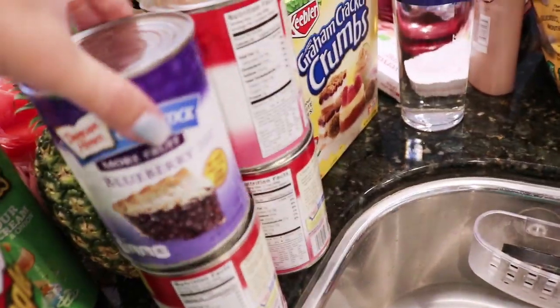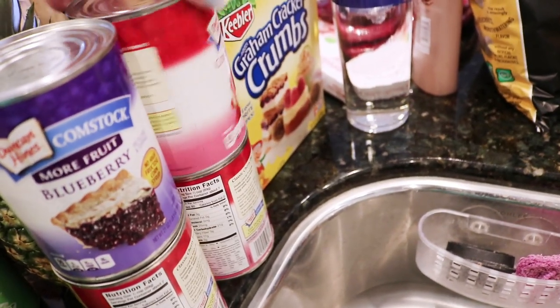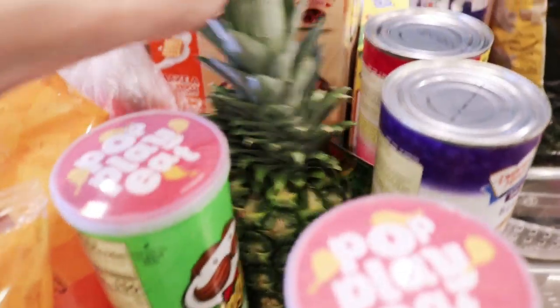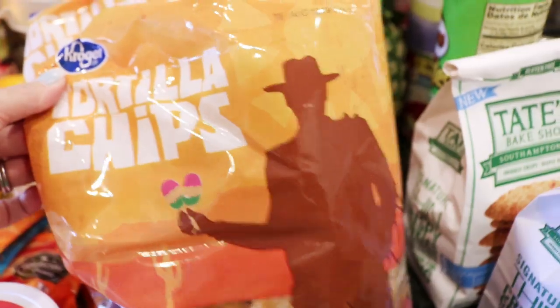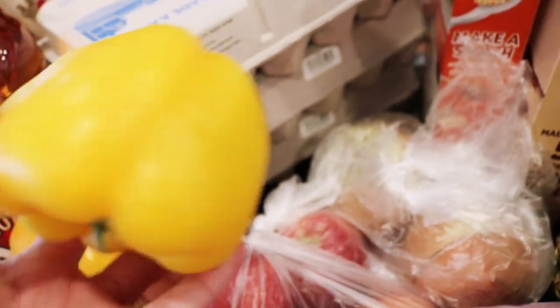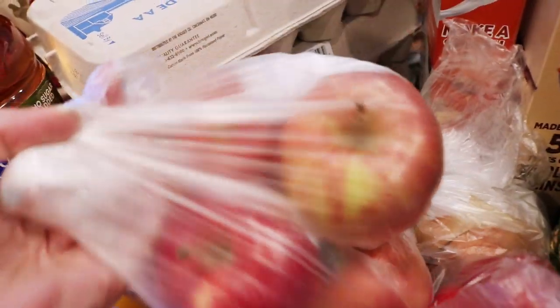Yay! I am going to make a cheesecake, so we have some blueberry pie filling and a few cherry pie fillings. Got a pineapple back here. Couple bags of tortilla chips, lots of fruits and veggies. So we have some red peppers, a couple yellow peppers, apples, a couple onions, green onions.